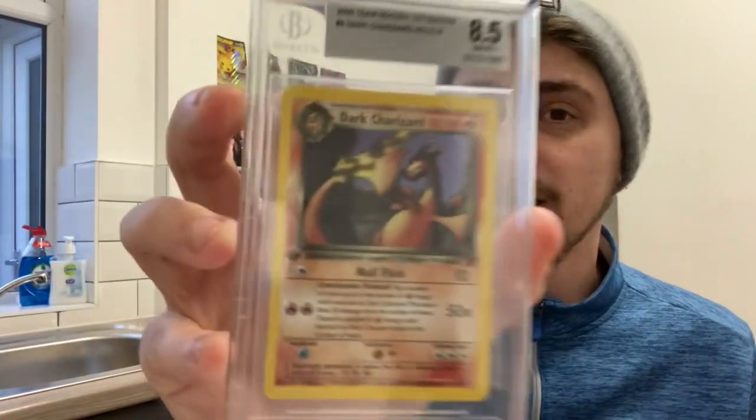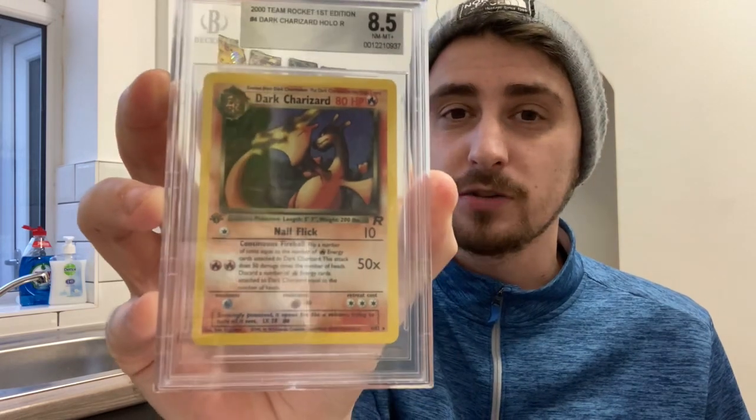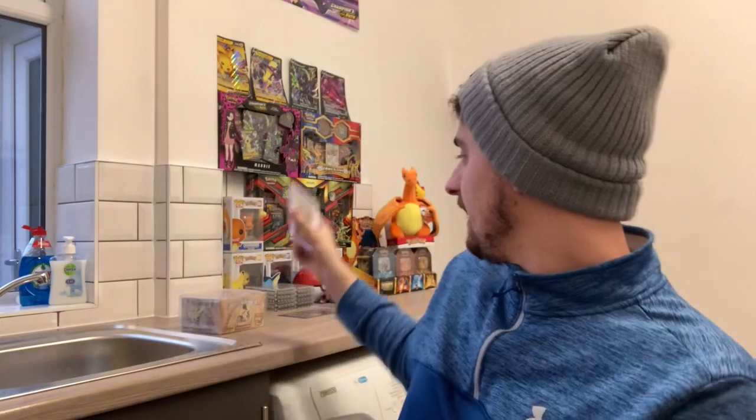We also purchased this, which is, where's the camera? It is a first edition Dark Charizard holographic. Only paid £600 for that, and I think this is worth now approximately, correct me if I'm wrong, but in the region of £1,000 to £1,500. It's a BGS graded 8.5 out of 10. Fantastic condition.